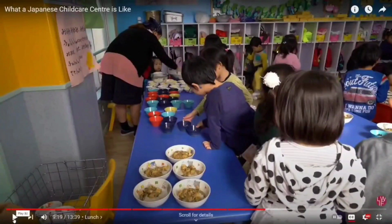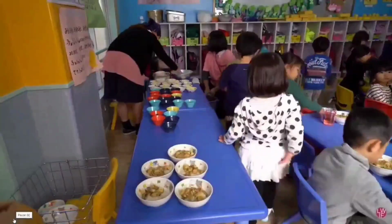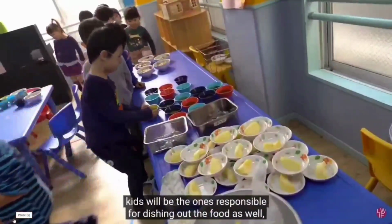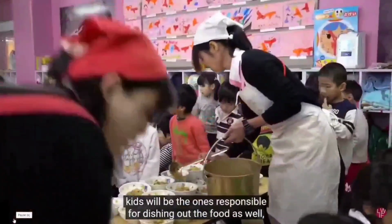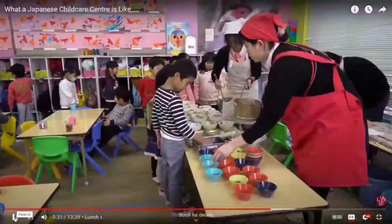You see how they're pouring their own drinks. I like that. And when they get to elementary school, kids will be the ones responsible for dishing out the food as well. But at this age, the teachers will still do that for them.